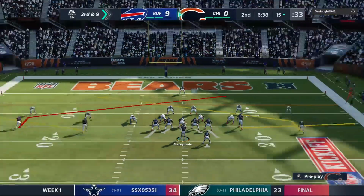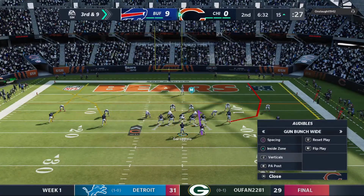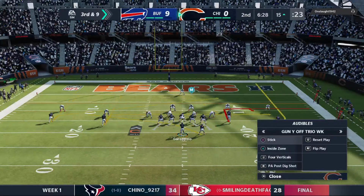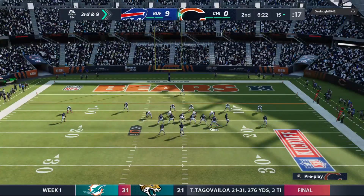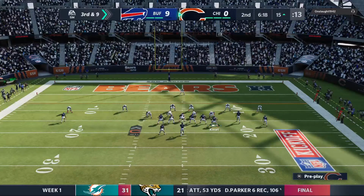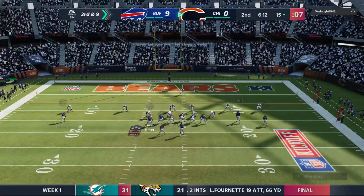An extra defensive back here for the Bills on 3rd down. 11. Bandit. Check. 12, fellas, here we go. Check 50. I got you. What we got? Where's 52? Block 52. 52's the mic.